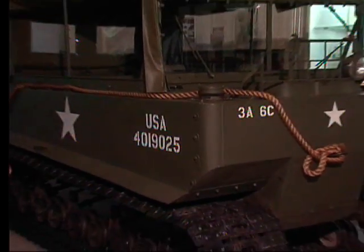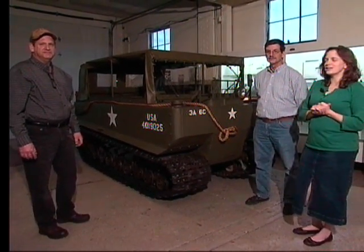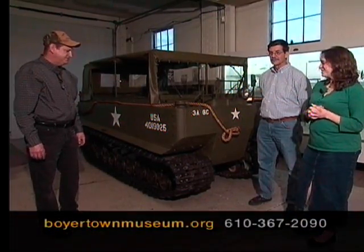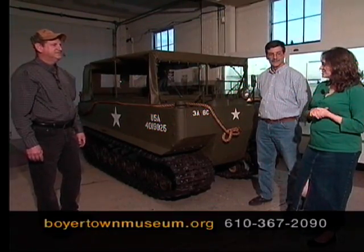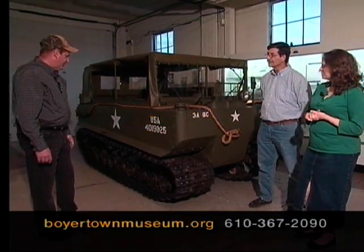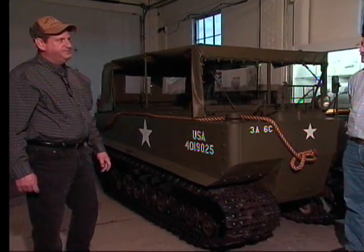All right. Well, tonight we are very fortunate that Bill Schallenberger has joined us, and he's brought this really neat vehicle, which I have not seen in person before. So I'm interested to learn more about it. Bill, what is this that you've brought for us this evening? We have a 1945 Studebaker M29C, nicknamed the Weasel.